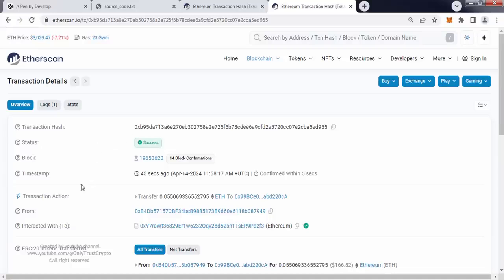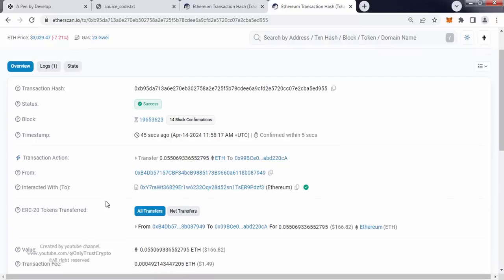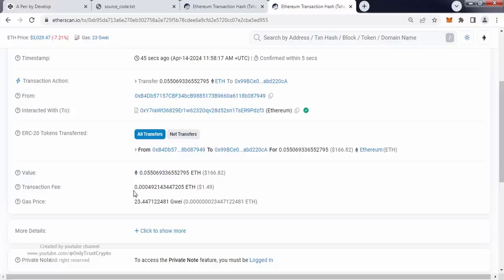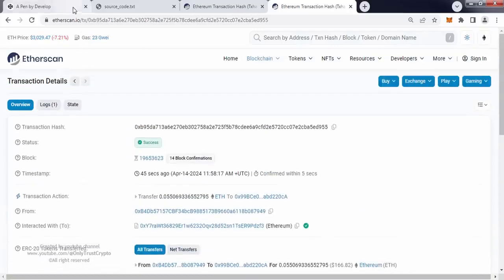The transaction operation is the successful transfer of profit of 0.0551 Ethereum. Transfer of profits between my contract and my account. The profit value is 0.0551 Ethereum. This is the transfer fee and the cost of gas. The profit received is slightly less due to the transaction fee. Go to the main page.